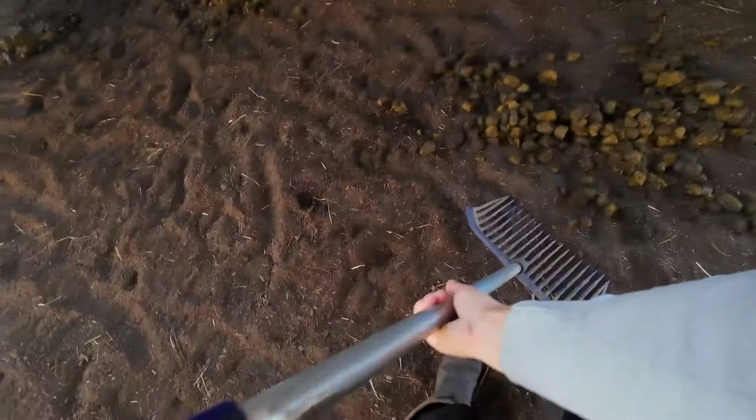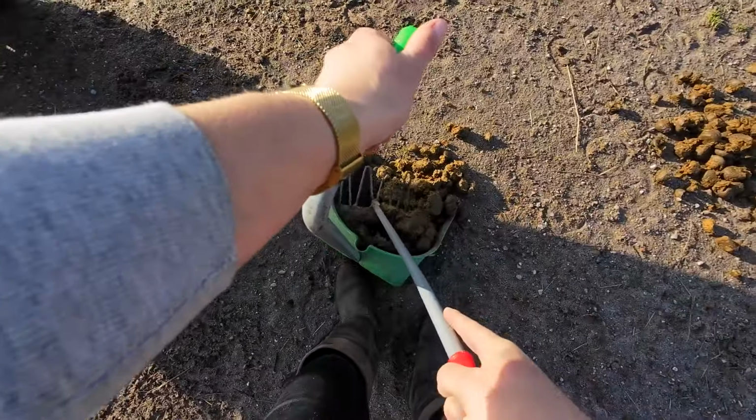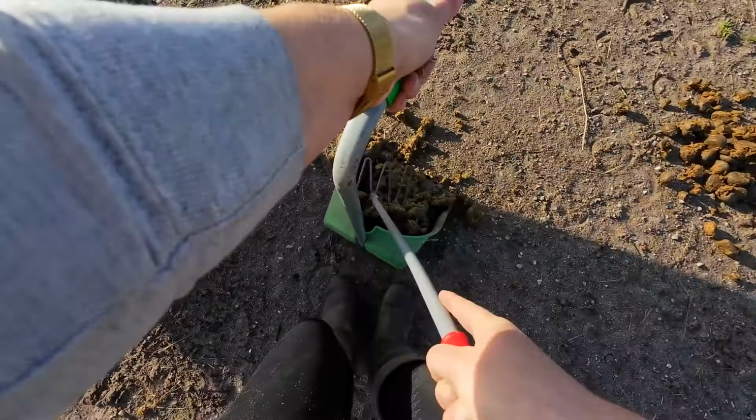Our rule is that if you're at the stable and you see manure in the walk-in stable, you scoop it out right away. So while I'm mucking out, the sun rises higher in the sky and it feels like the autumn air is slowly warming up. It's nice to be outside and I really enjoy these moments.